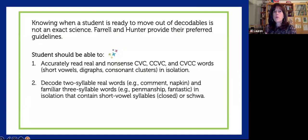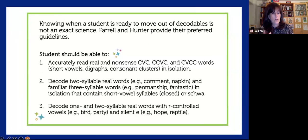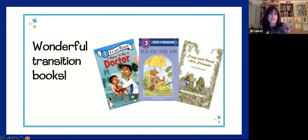Then an ability to read two-syllable real words like comment and napkin, and familiar three-syllable words like fantastic and penmanship, in isolation, words that contain syllables with the schwa, closed syllables with schwa, like trumpet, for example, or cactus. So that's another sign. And then the third skill, that they can decode one- and two-syllable real words with R-controlled vowels and silent E. So once those are covered, that's when I'm like, okay, are we ready? Are we ready? And then I have these next books teed up to see if in fact they are.